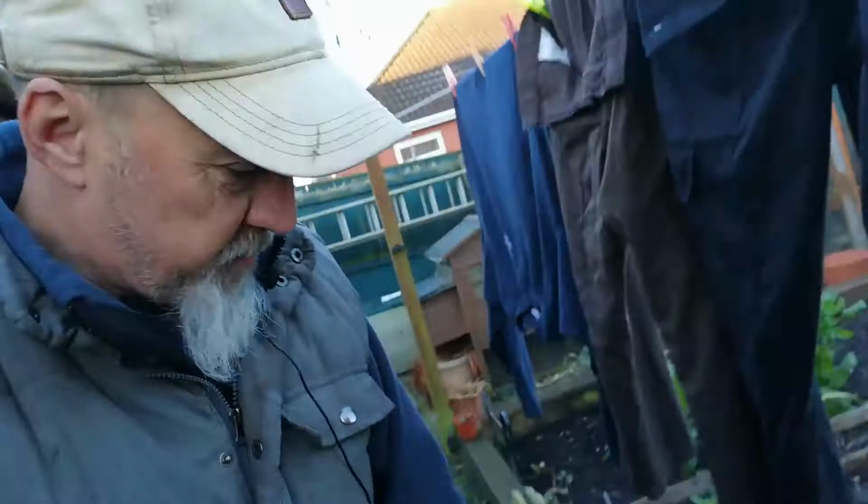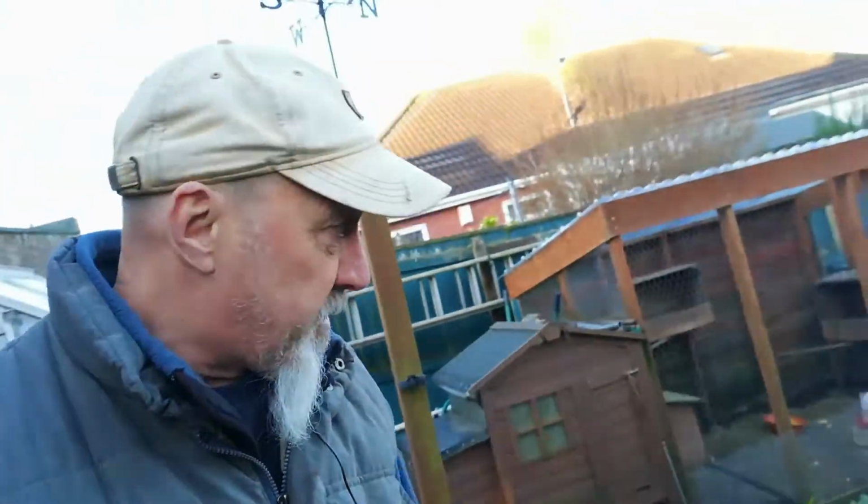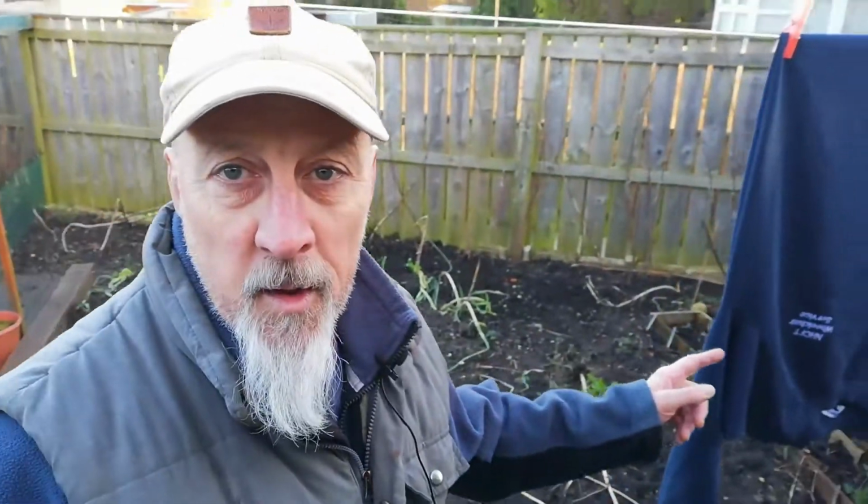If I back up, whoops. Now, don't tell the wife I'm destroying the laundry, guys. If I back up a bit, I don't know if you can see this, guys, but this is the state of play at the moment. I've got to clear away the leeks which are here. There's a few bits and pieces left in the ground. They're not much good. The only thing of any use, I think, is some parsnips in the ground just below my feet here. There's a few parsnips left, so I will be bringing those indoors, and we'll be using those in stews, casseroles, roast dinners, that sort of thing.